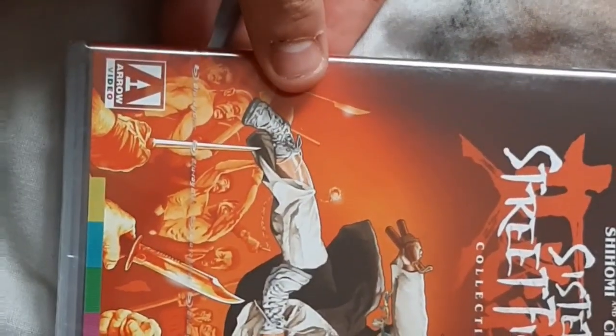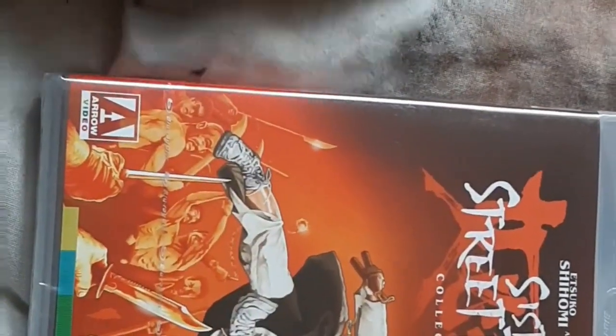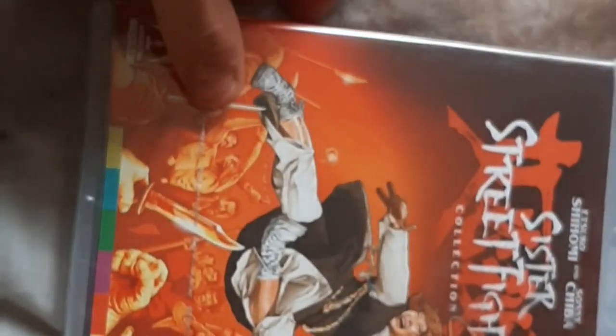First up, I have a box set of Sister Street Fighter collection on Blu-ray. It has nothing to do with the Street Fighter game. In fact, this came out in 1974, the original film, so well before the Street Fighter Capcom craze. And these films are basically a spin-off of the Street Fighter series in China. I believe it was China. It might have been Japan, but I think it was China. No, Japanese. And this includes 4 films.